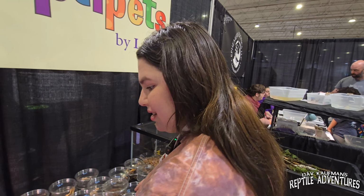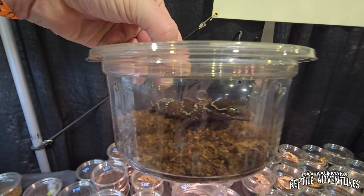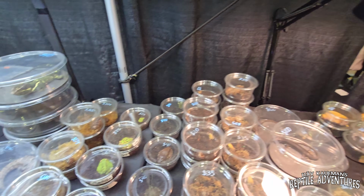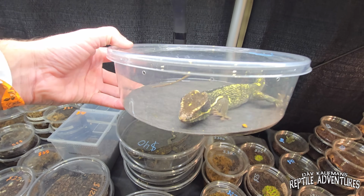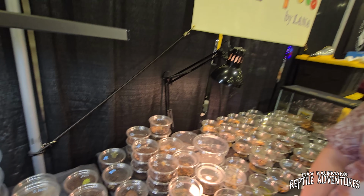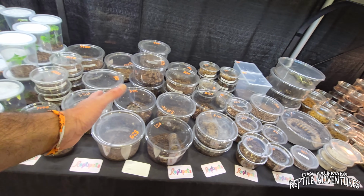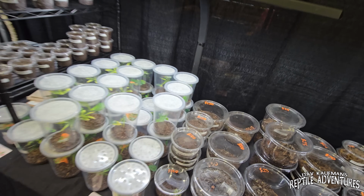We have a non-reptile thing that's really cool here, but just real quick, we've got these cave geckos over here. Those are super cool. And we've got lots and lots of frogs over here, blue tongues. Look at this big old night anole. I love night anoles. They're awesome. They eat a lot. Hungry little guys. And then over here, we've got tons of arachnids. But right here, we've got something cool. You've got to show us this.